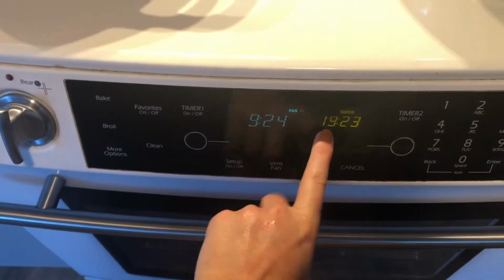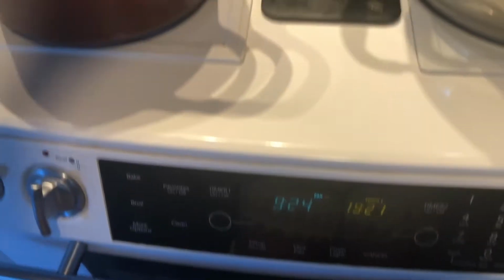So the water is boiling. I put the lid on. I shut the burner off, set a timer for 20 minutes, and we're gonna check back.